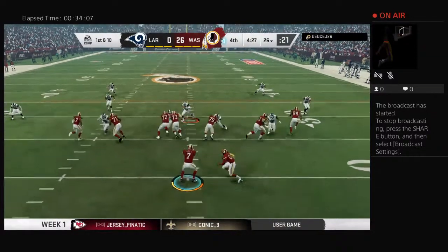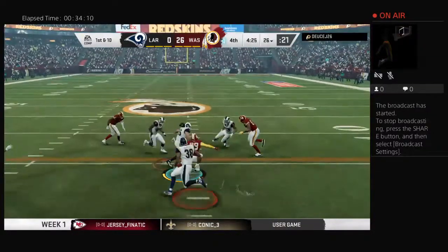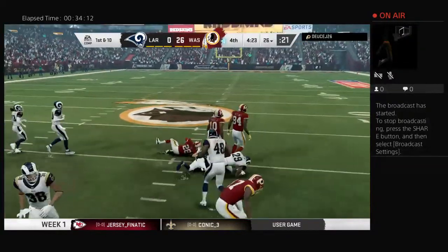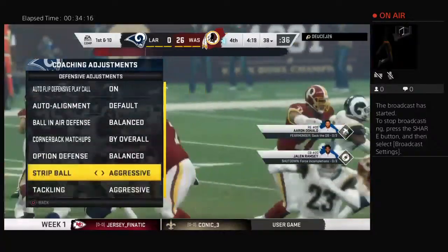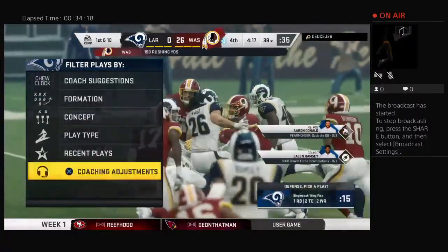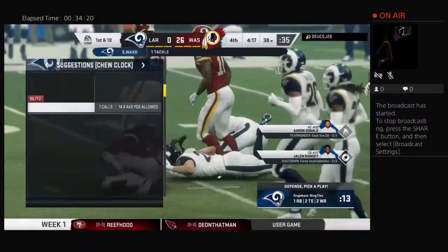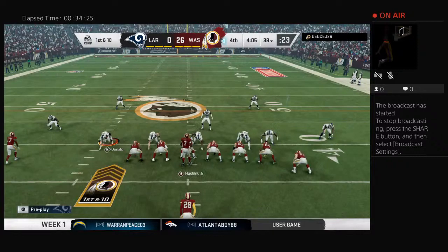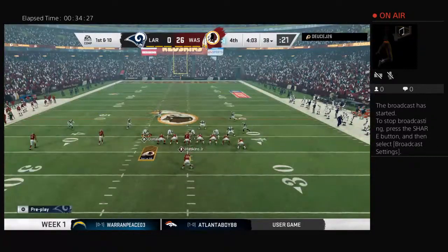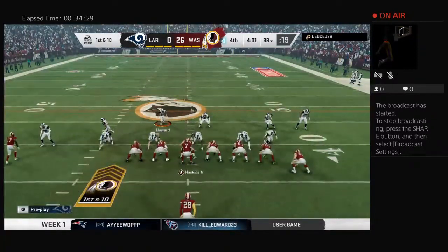1st and 10. Here's Love. And an alley to run. And they're able to get this one across the 35. Give the Redskins 13 there and a 1st down. He's still rumbling, isn't he? Still looking fresh in this one despite the heavy workload. But you and I both know, well-conditioned, and he did tell us that he thrives on being at his peak late in ball games.